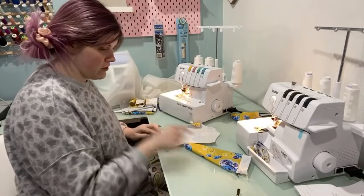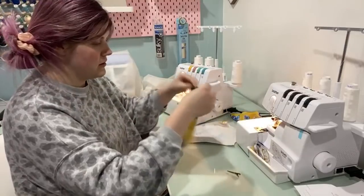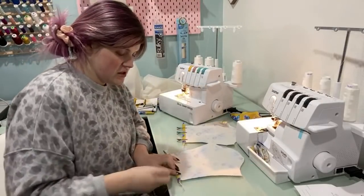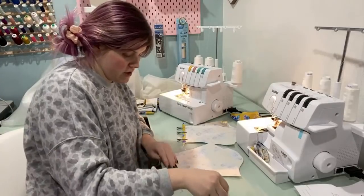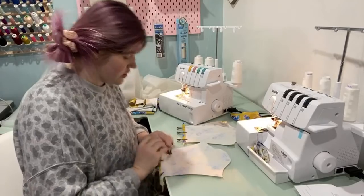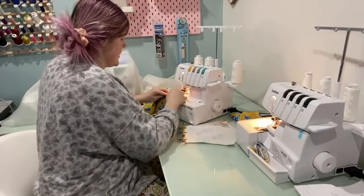Honestly, I think I prefer more of a cuff on a sleeve just because I like the finish of it better, but I don't have the energy to do that right now, basically. Okay, so fold that over, and then you could zigzag.